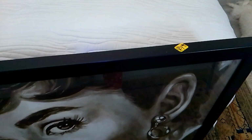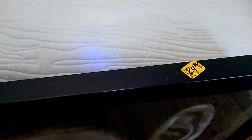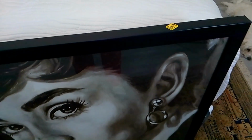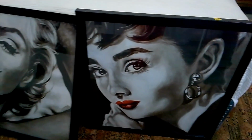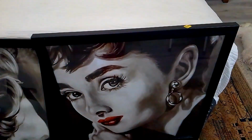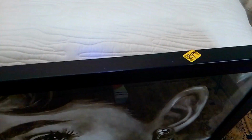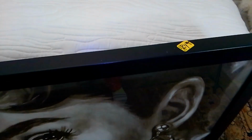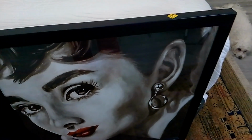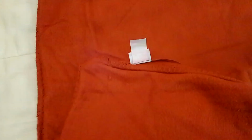I did a random check at my local thrift this week, and look what I found. I found a set of this beautiful art. They were $24.99 each, and I got both of them for $20. I got them for $10 each. They are very big, so I'm going to use each of them on each side of the door by the curtains, and I think they are going to frame the door very nicely.